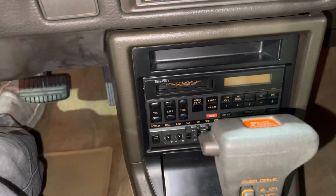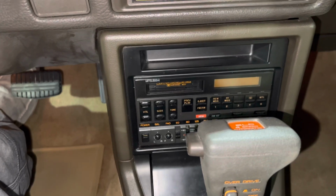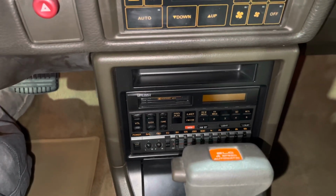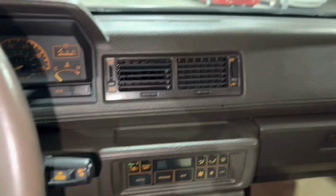4-speed overdrive transmission's got the little power button. Mirrors all work. The antenna motor runs, but you have to run the mast up and down, so the little plastic mast is probably broken there, so you kind of use the antenna manually. The motor does run, so you could change the mast out. That's not that tough to do.